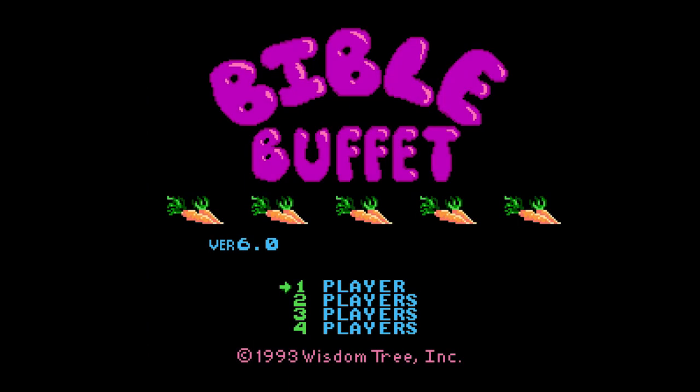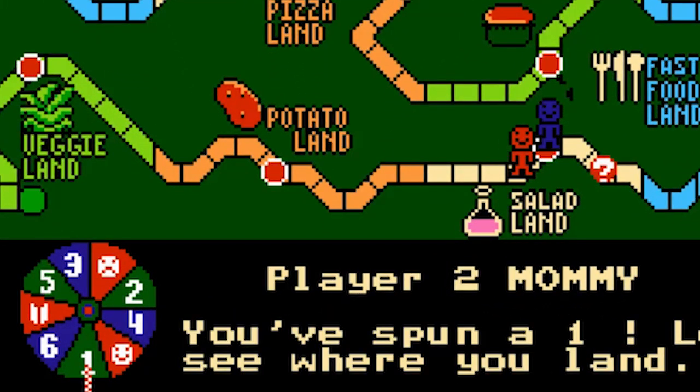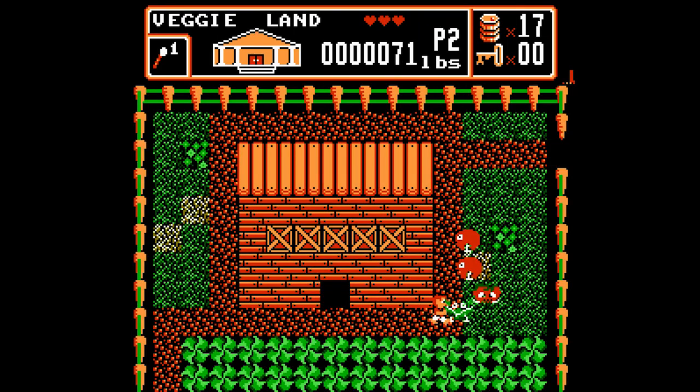including Bible Buffet on this list is sure to raise a few eyebrows. But trust me, this one's actually kind of good. Bible Buffet is a party game. Each turn, the players roll the spinner and move to a space on the board where they're then thrown into a short action challenge. These adventure stages are really short, like two screens tops, and easy enough for a child to complete with some practice.